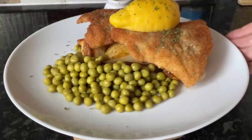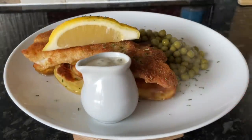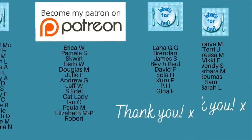But this is just some homemade potato wedges, and then I lightly coated some cod fillets in breadcrumbs, with some peas, tartar sauce and lemon. And it was absolutely beautiful, just for a wee change.